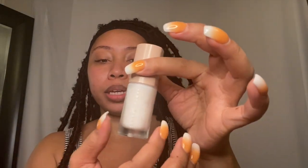Another thing I want to mention is that I love this look. Fenty Beauty has a great look. It's just so elegant. I like new colors, but this is really, really pretty, really simple, and it's just cute.